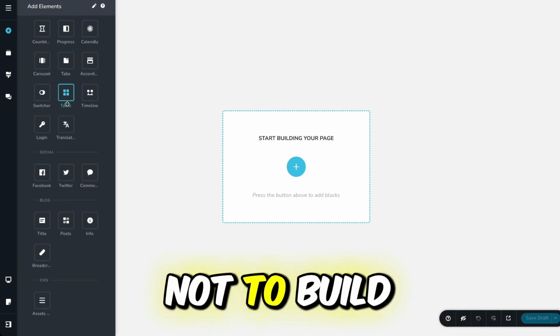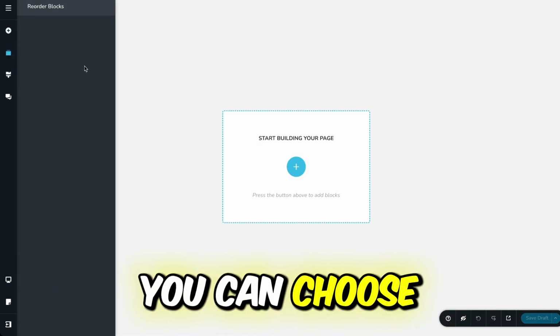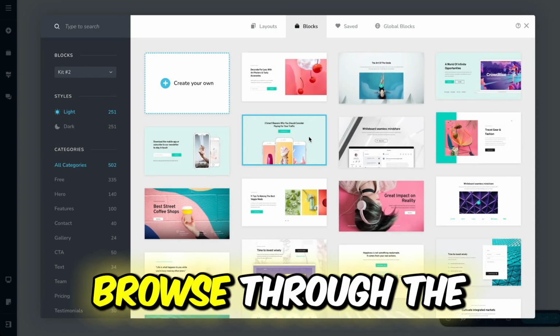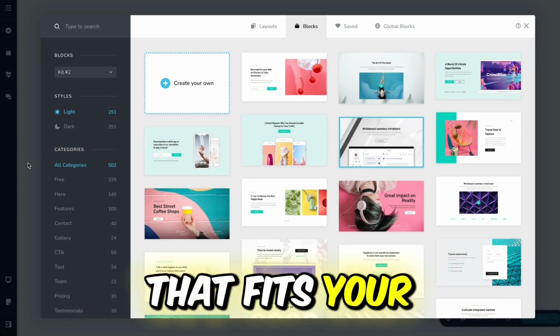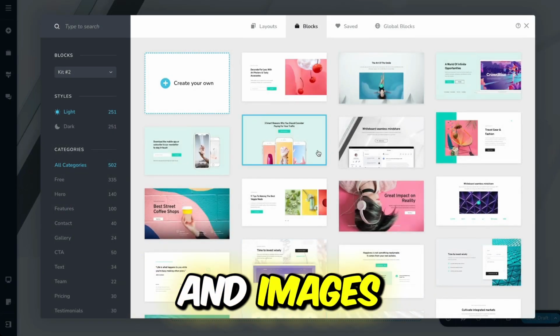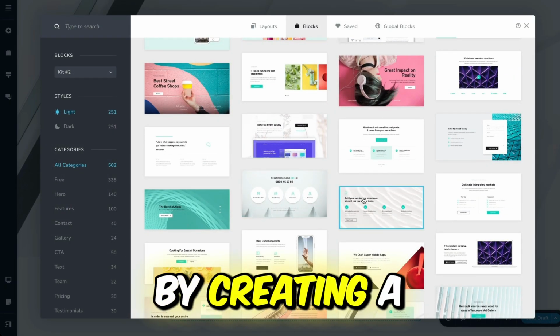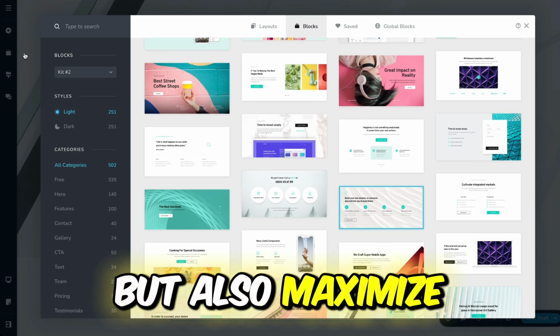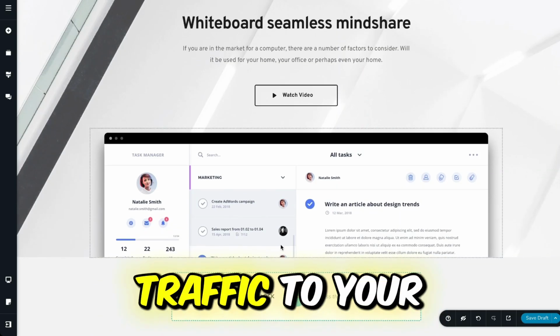If you prefer not to build your page from scratch, you can choose from a variety of pre-made templates available in the template library. Browse through the templates and select one that fits your needs. Once you've chosen a template, customize it with your own text and images to make it your own. By creating a well-designed landing page, you'll not only comply with CPA network rules, but also maximize your conversions and drive more traffic to your offers.